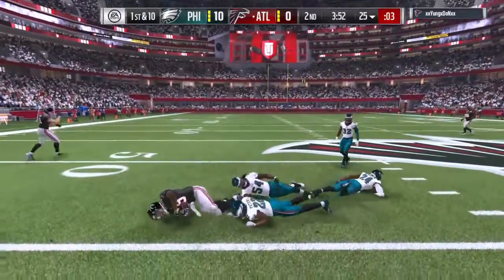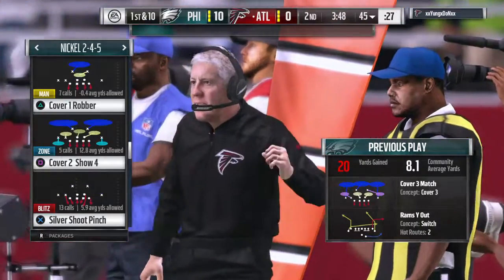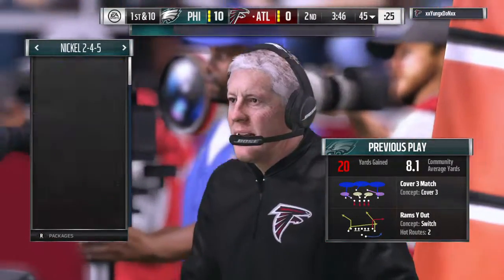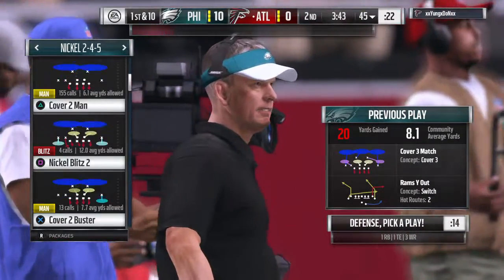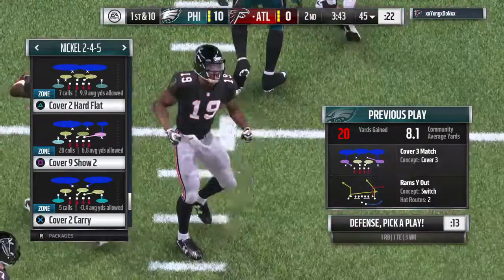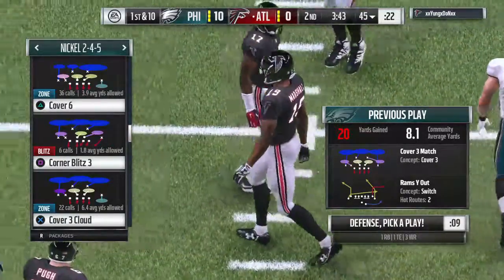Over the middle, and it's caught. Brandon Marshall. And they'll get it all the way out near midfield to the 45. So an excellent throw and an excellent catch there. Zone coverage, which means you just have to find the open areas in between defenders. That's exactly what happened on that play.